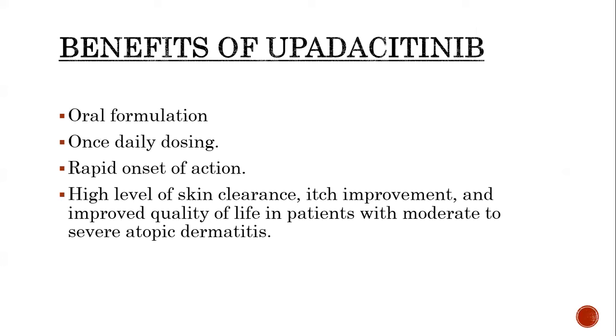Benefits. Benefits of upadacitinib are its availability in oral form, once a day dose, rapid onset of action, and high level of skin clearance, itch improvement, and improved quality of life in patients with moderate to severe atopic dermatitis. I would like to add my personal experience here that in case of such resistant atopic eczema, the usual drug which I prescribe is cyclosporin. As far as the cost and side effect profile of these two drugs, upadacitinib and cyclosporin, is considered, upadacitinib is cheaper, as well as it has less serious side effects as compared to cyclosporin.